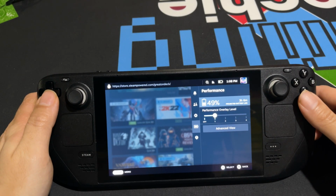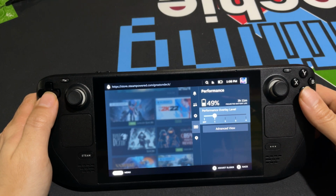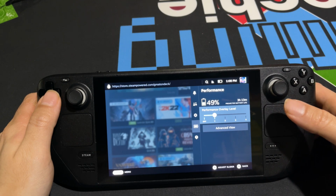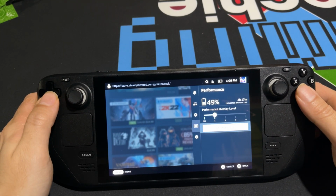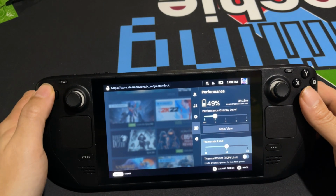This is an important performance mode here, so you can see here it tells you how much projected battery you have left. You can set the performance overlay to a certain level, and this just gives you overlay information while you're playing games. Right now I just have it on FPS, so you can kind of see there. And then you can click on an advanced view and even set throttling.